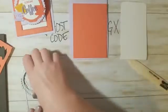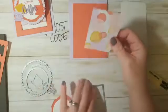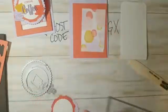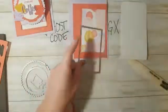Okay, I have already pre-die cut some of our layering papers here. So I have this piece from the Playful Patterns DSP. I love these little bubbles, and we're using the stitched rectangle on that. And this is the 4th largest stitch rectangle. And we're also going to be using this again. So you'll need your stitch rectangles.